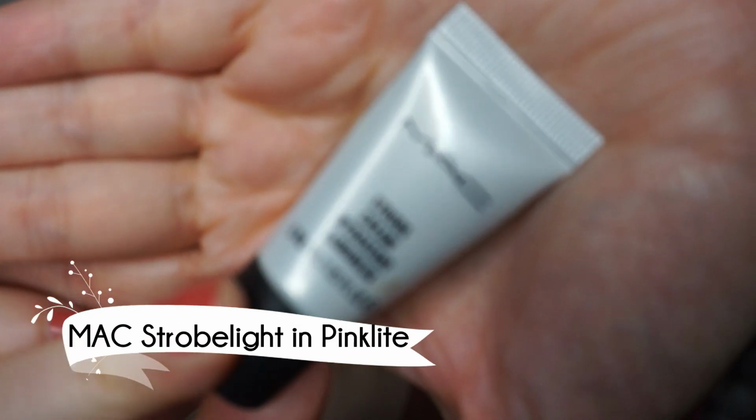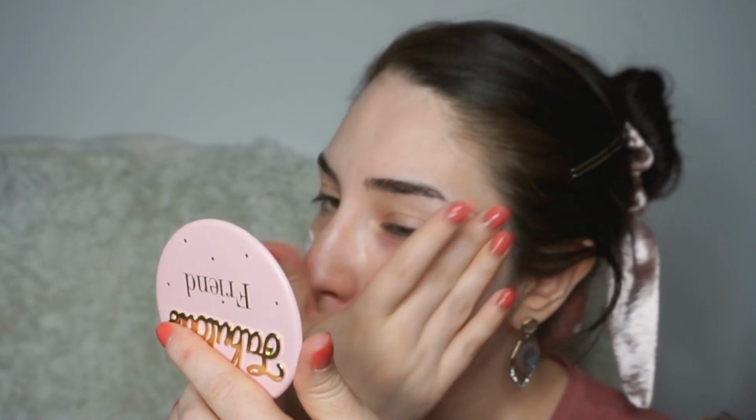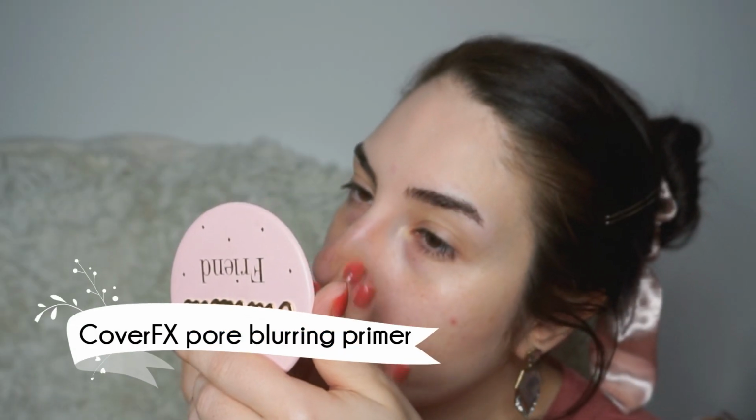I'm going to start with my base. I'm going to start with a glowy primer, MAC Pink Light, to give my face that hydration and glow that I naturally do not have because I am as dry as British humor. And that is going to be followed by the Cover FX Pore Blurring Primer, one of my favorites that I'm trying to pan because it is getting ancient.